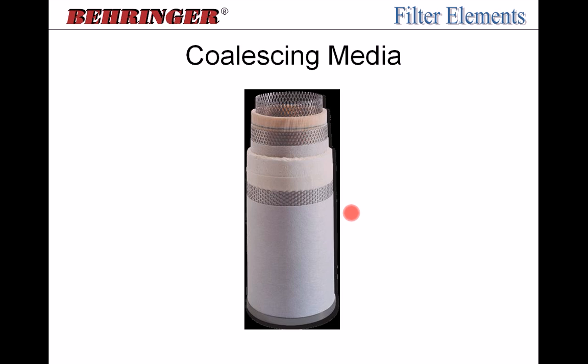Coalescing media, which is part of the air system, basically it's not pleated. As you can see, it's a wrapped material, and it'll be multiple layers. The air will go through, and if there's water in the air, it cannot penetrate because it's impervious to the media, and it'll actually coalesce and just hold until the weight of a droplet gets too big, and then it will fall down to the bottom of the canister, and then there's usually a valve to open up and drain the water. So that's what the coalescing filter would look like.